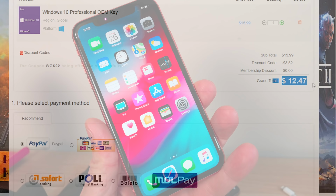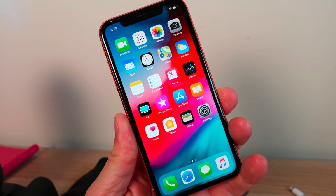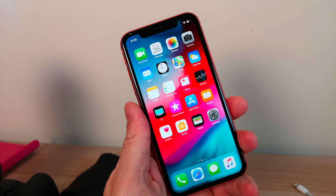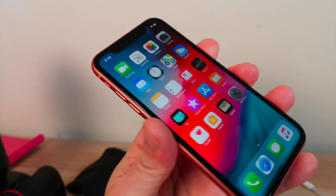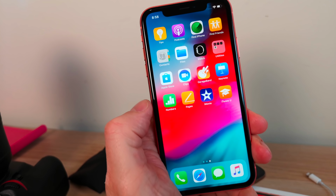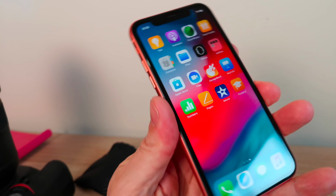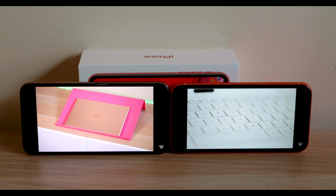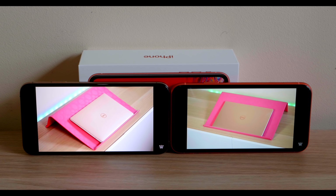Screen quality is awesome. I have no issues with this. I'm going to put a video on it, but so far it looks amazing, and it's not even 1080p. The colors, the brightness, the contrast look pretty good. I mean, it doesn't have the pop of the OLED, but it looks beautiful. It looks really good.